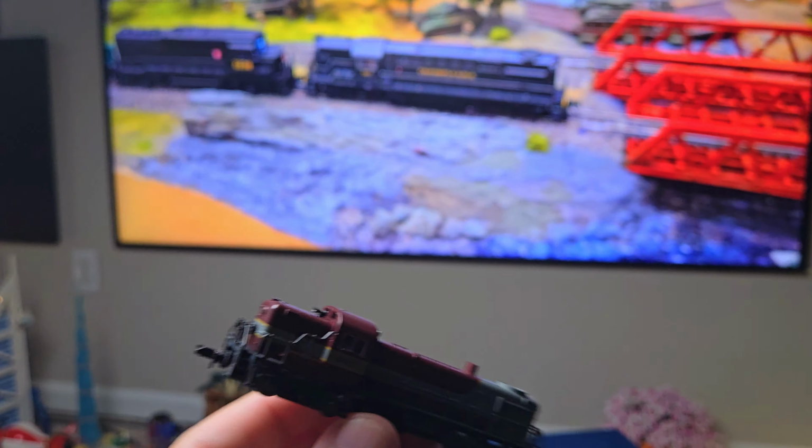I don't think so. I think this is brand new. The gears don't even look like they've been used at all. So this could be a brand new engine, potentially from the 90s. 30-something years old. It's been sitting in that box until I bought it for $40.